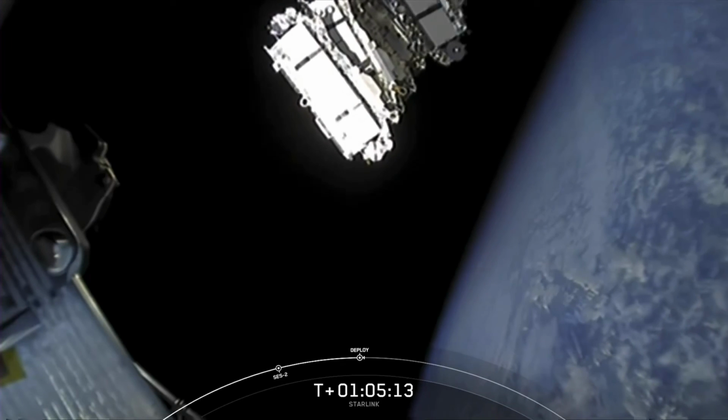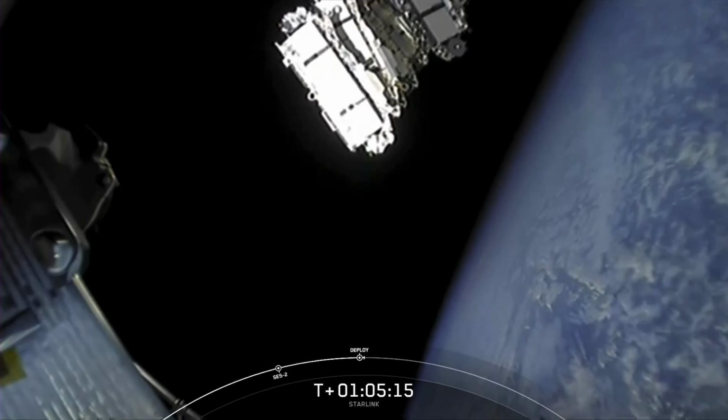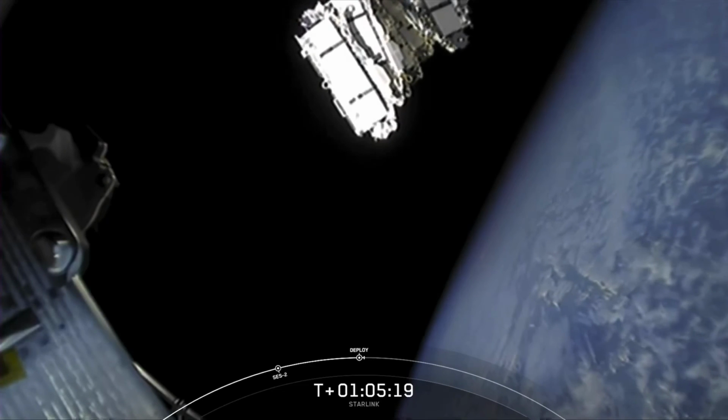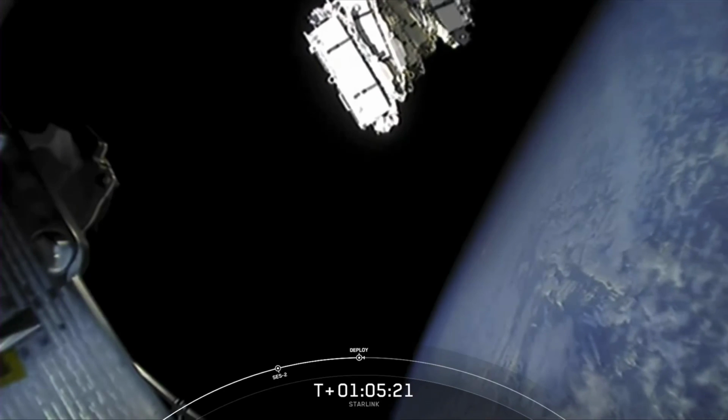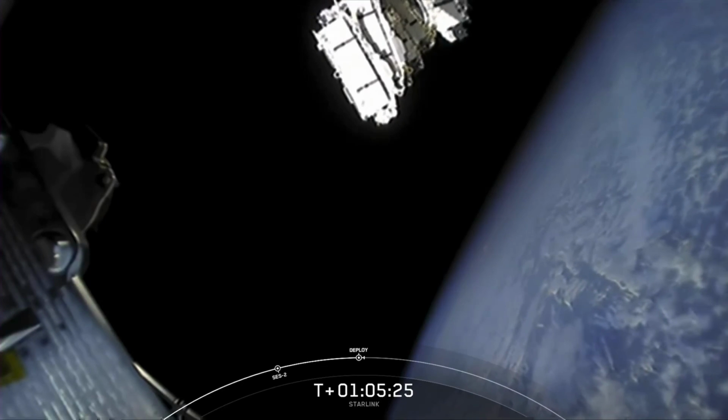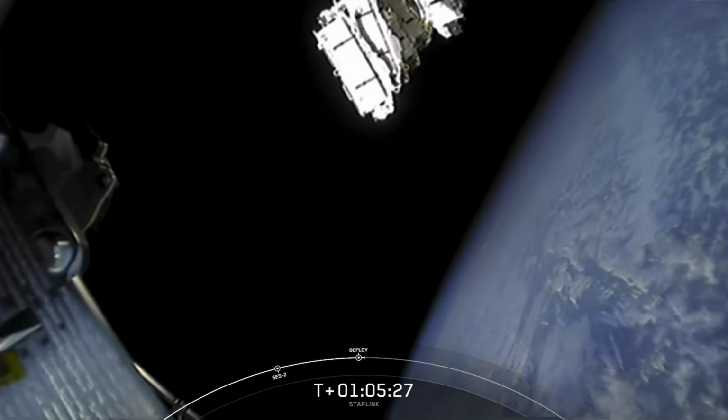And just a reminder that this is their drop-off orbit, so shortly they will deploy their solar array, and over the next few days and weeks, they will distance themselves from each other and use their onboard ion thrusters to make their way to their operational orbit.